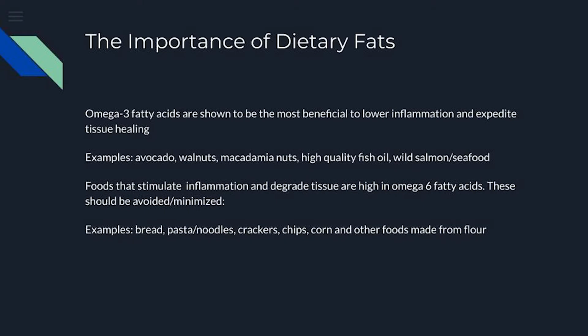So we've just talked about protein and how important that is. There's also the importance of what are called dietary fats, sometimes called fatty acids, and we'll stick with fatty acids for now. Omega-3 fatty acids are shown to be the most beneficial for lowering inflammation and expediting your recovery. Some really great examples of omega-3 fatty acids are cold water fish, especially wild salmon, also walnuts and avocados. These are really good high omega-3 fatty acid foods.